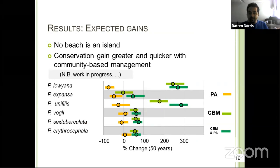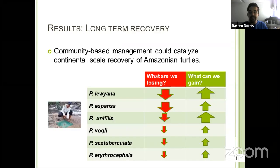And then the next metric we looked at were the gains. So if we can make conservation effective, what can we achieve? What can we do for these species? And what we found here was that with protected areas, which is shown in orange, community-based management light green here, and integrating the two, which is the dark green, when we're integrating community-based management, we're actually approaching 3-fold population increase within 50 years for 2 of the species. So there's some potential for some relatively rapid recoveries.